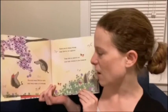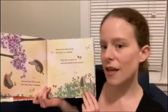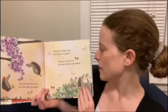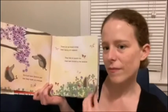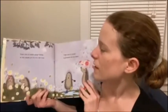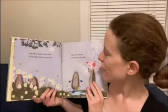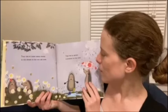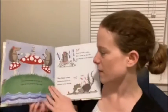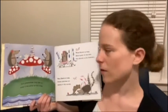Horace and Hattie are the very best of friends. There are so many things they like to do together. They like to search for four-leaf clovers in the meadow. Four-leaf clovers bring you good luck. They like to make daisy chains in the shade of the oak tree. They like to splash in puddles on the lawn. They have lots of fun together. And sometimes they like to have a tea party by the river.